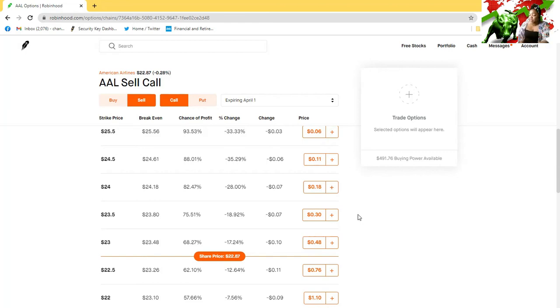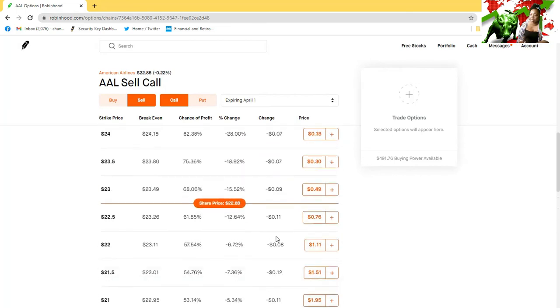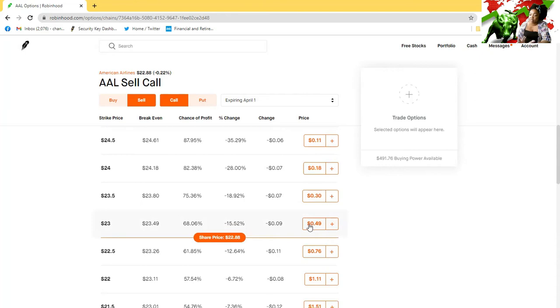But if I bought this for $14 like I did, and I was like, oh, well, if I sold it for $23 strike price, I'd be okay with that.